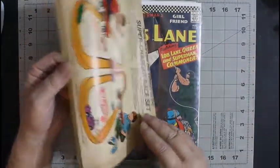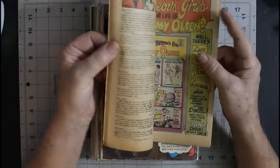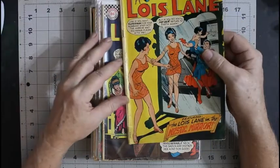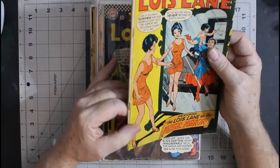It also has some water damage, so I will probably remove the cover and try to get some of that water stain out of there. And if it doesn't, well, I'm not going to worry about it. It does have a rusted staple. I'll have to fix that up.